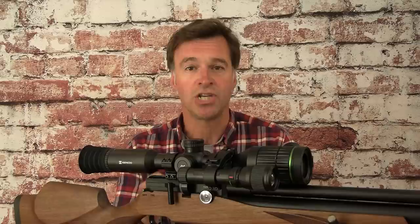Right, let's move on to the Cheetah. So, the Cheetah LRF is a more recent addition to my rifle scope lineup, and it's already given a very good account of itself. Now, as you can see, it's a more compact option. It's about 180mm long, and it weighs around 580 grams with the eyepiece attached.